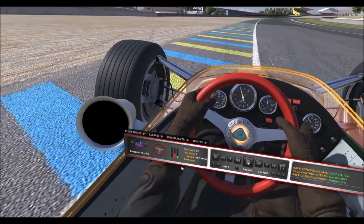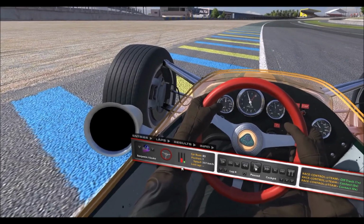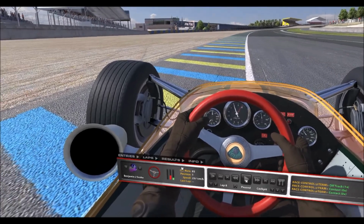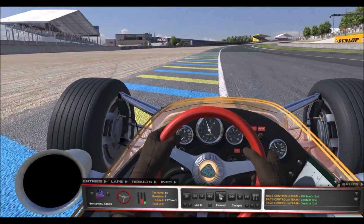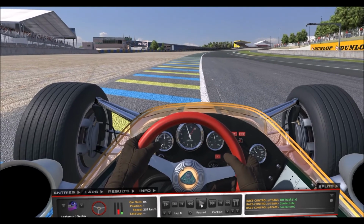I hope that as I record this you can see the steering inputs and brake and throttle and stuff like that. I do believe I have some pretty bad habits, so I don't necessarily try and emulate me, but do what works for you. So I progressively go down through the gears.